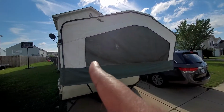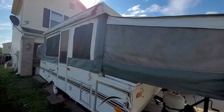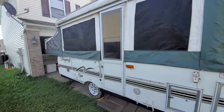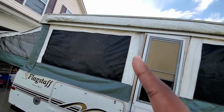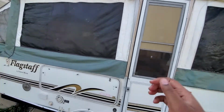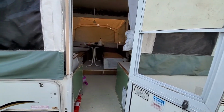So there's some more of the damage on there. We're debating whether or not to get a new canvas or if we should just leave it as is. To be honest, I'm fine with it the way it is. A little bit there. There is an awning. We have not power washed it yet. So this is day number 2, just trying to do some work on it. So I'll show you inside.